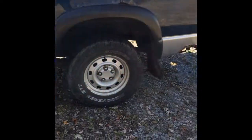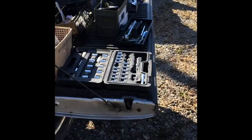So let me just flip this sucker around. Alright, so here's my truck. As you can see, it's outfitted with the premium silver tailgate package. We got the tools going. You can see this is my bed. I got new cab corners. Corners of my doors are actually rusted out. You can't really see until you open that door.